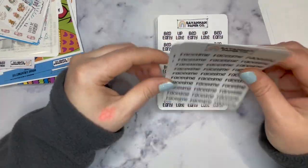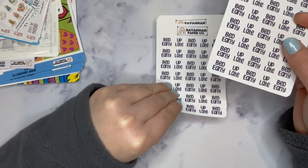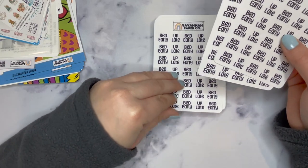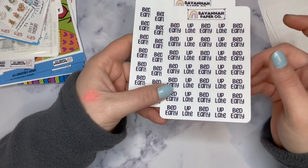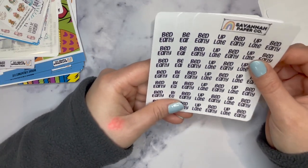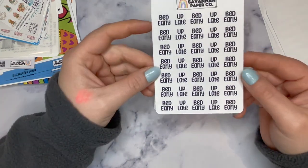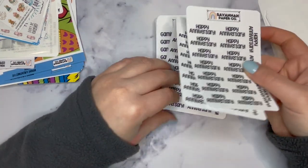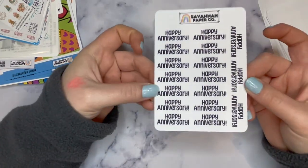Her custom scripts, you can pick your fonts. I definitely asked, and she worked with me on making sure that they were small, because I love to put them in the labels or little things. This is bed early, up late, and repeat. Happy anniversary. Dang, I got three of those. Shoot. I can mark everybody's anniversary.